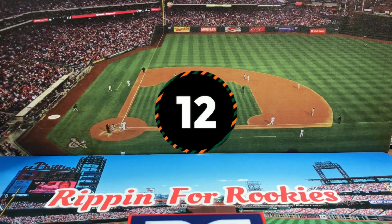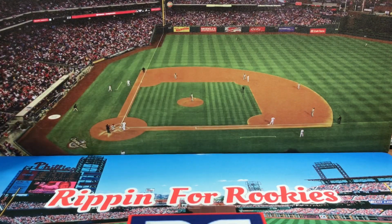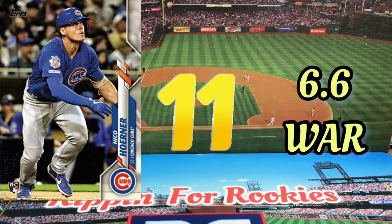Coming in at number 12 from Series 2 was Emmanuel Clase from the Cleveland Indians, and his WAR is 6.6. Coming in at number 11 is Nico Hoerner from the Chicago Cubs in Series 1, and his WAR is 6.6.